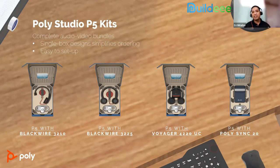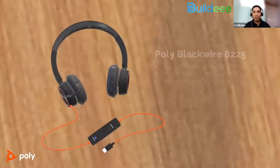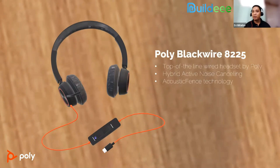Yeah, so actually Poly has these amazing legendary techniques for their audio. So that's very helpful in canceling the noise. So if they want to experience the best, Poly has the Blackwire 8225, which is the top of the line wired headset by Poly with hybrid active noise cancelling. So it's not just a passive noise cancelling microphone, but it has another 4 microphones built in around the headset to give you a more quiet ambience. And with the acoustic fence technology, it will only capture your voice. It will block everything that is outside the acoustic fence range. So it is safe that only your voice will be heard at the other end of the line. So all noise will be canceled, will be reduced. So that's the 8225.